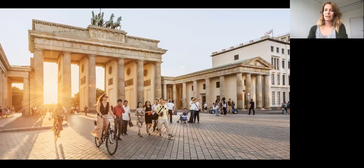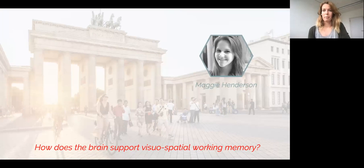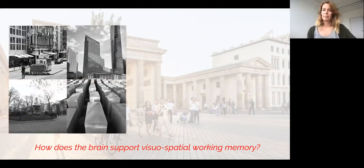So imagine again, you're walking to the Brandenburger Tor. And the question now is, how does the brain actually support visual spatial working memory while you're doing this real life task? And I want to highlight that this is the work from Maggie Henderson. She did all the heavy lifting on the analysis and the scanning, etc. And she came up with this really nice way to conceptualize this. Is that one, if you're on your way to the Brandenburger Tor, you may just remember all the landmarks and have images in your mind of the landmarks and how you have to go there in a visual manner.